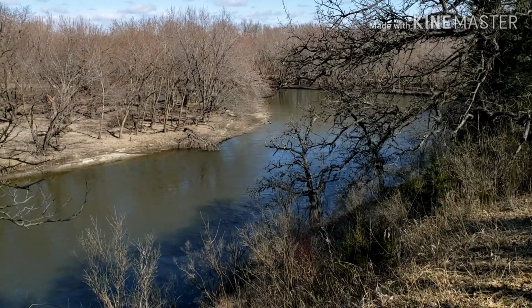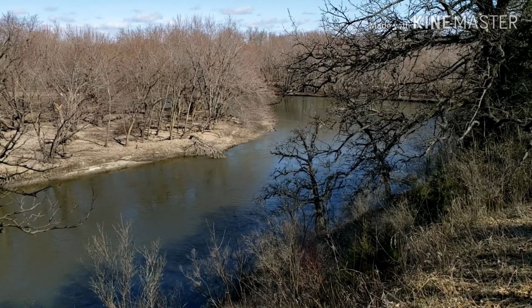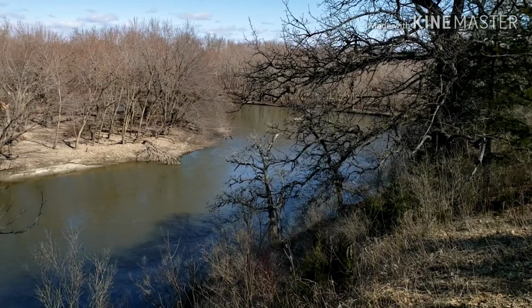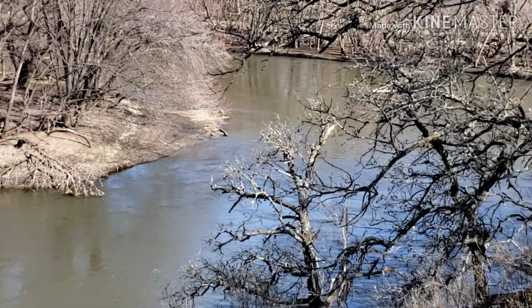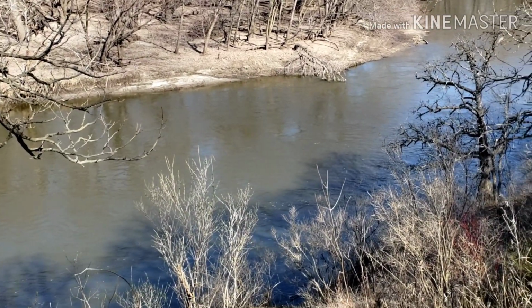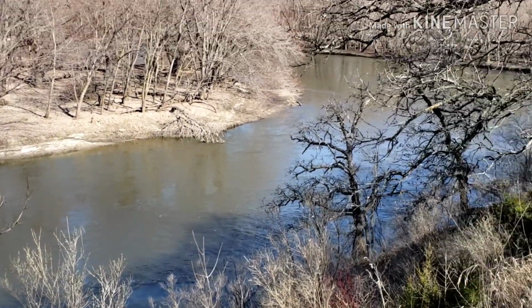It's supposedly spring, but there's nothing springing yet. The water's not even pretty. Oh well.